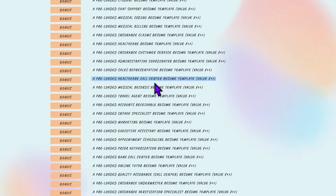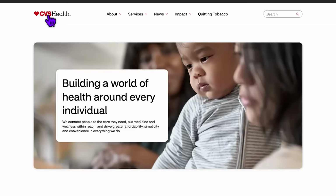And now let's move on to the next couple of hot leads, which are going to be like bonuses because they are limited in location, but I think you guys are going to enjoy them if you are in those locations. All right, so moving along, the next company spotlight is CVS.